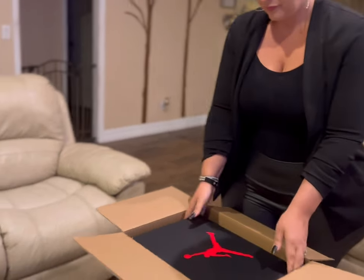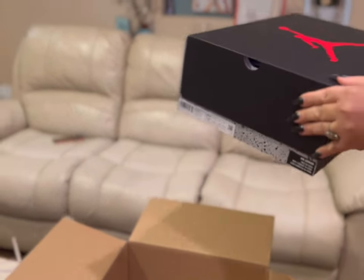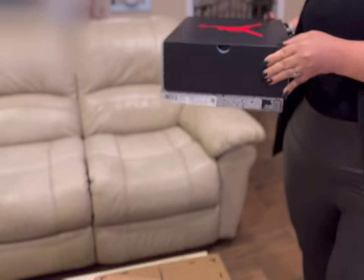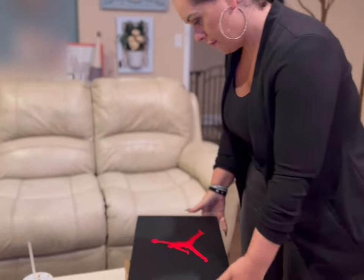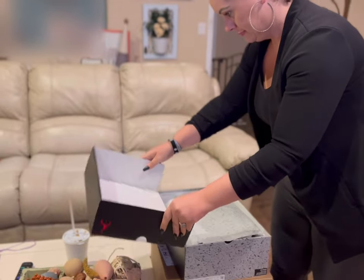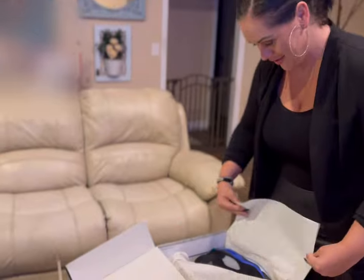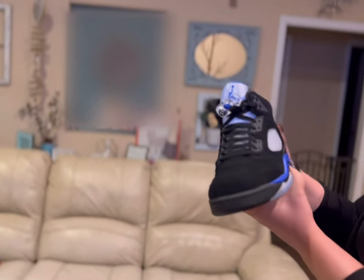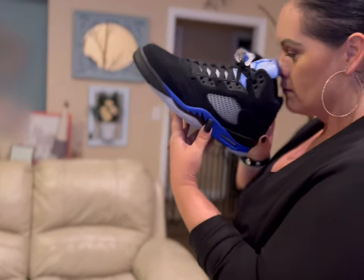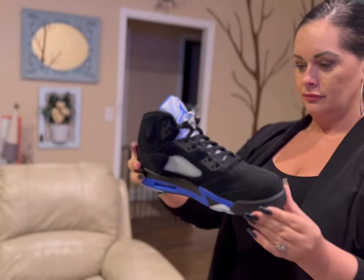Oh, those are mine. The Racer Blue 5s. Not a big fan. Move the box out of the way, sir. Might get rid of them. Jumpman on the front. Let's see what you think about them. That's because you know I'm picky as hell with sneakers. I'm not a huge fan of them. Although my favorite Jordan ever is the Black Metallic 5. I'm just not, I don't know.